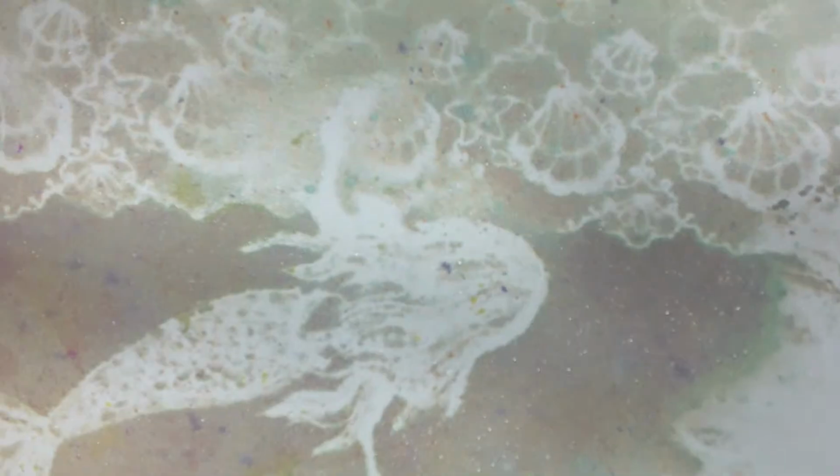Let's see if I can get it. So I did this. Can you get it? Kind of. But you see how much glitter there is up there. I wish I could get it to show. But it was really pretty, and I love the lace. So these are all done with lace too.